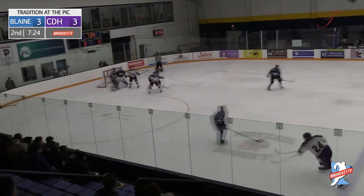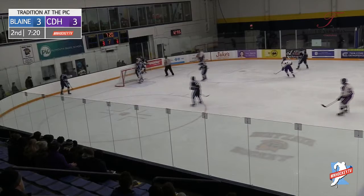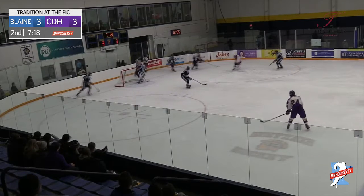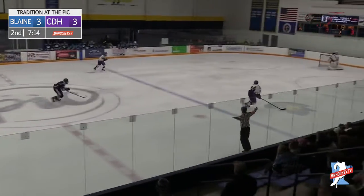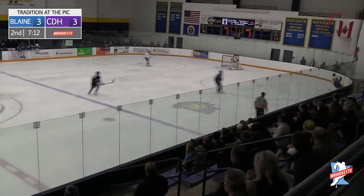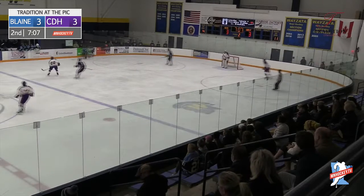Nye banks it up for Wiegman. Here's Wiegman, his shot is deflected into the corner. And giveaway here. Trying to go in the slot there, but this one will skid out through center. And the Raiders will have to pick it up. 7:10 to go in this second frame.